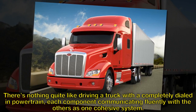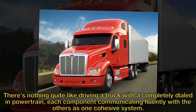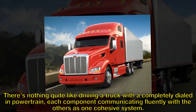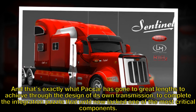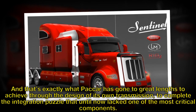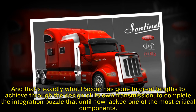There's nothing quite like driving a truck with a completely dialed-in powertrain, each component communicating fluently with the others as one cohesive system. And that's exactly what Paccar has gone to great lengths to achieve through the design of its own transmission, to complete the integration puzzle that until now lacked one of the most critical components.